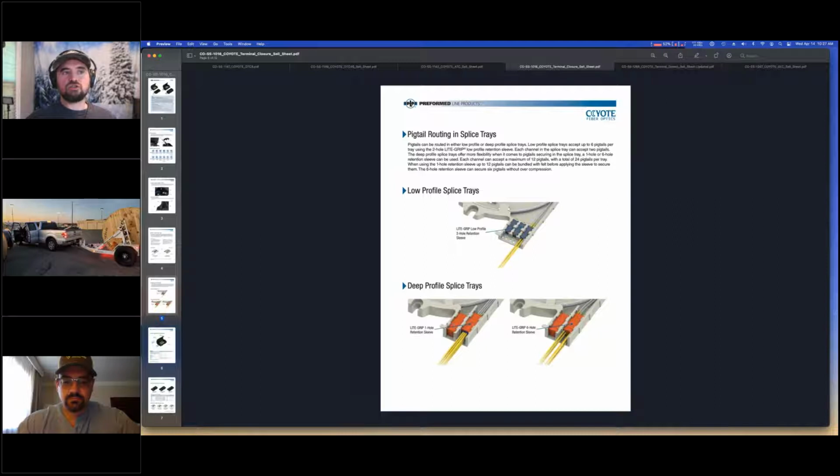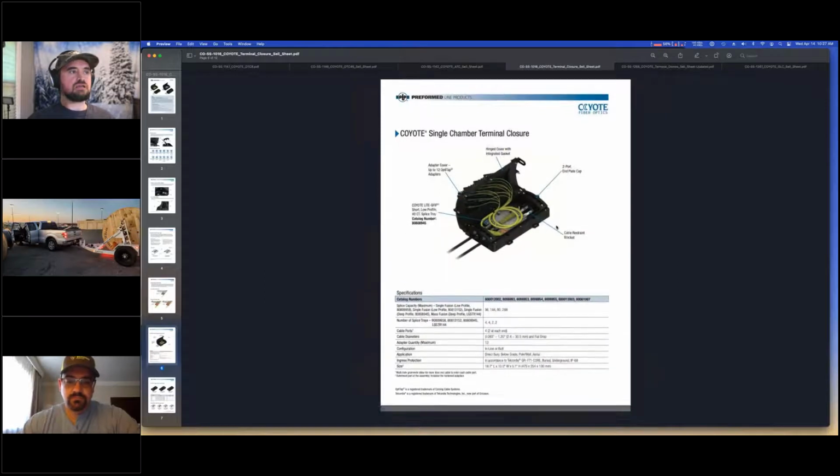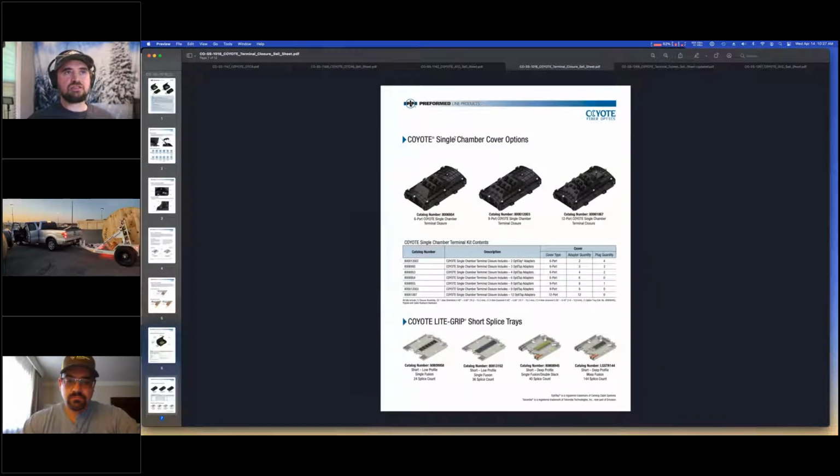With our deep profile trays, you can utilize our pre-connectorized splitters, and it's basically the same width as a ribbon there when using the light grip one hole retention sleeve. And as you can see, there's a number of different chamber cover options for the single chamber. You can do a 6-port, a 9-port, or a 12-port. And like I said, any of those adapters can be closed, or you can add an OptiTap adapter with our tool.